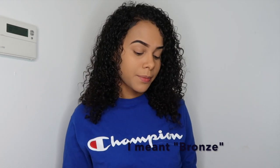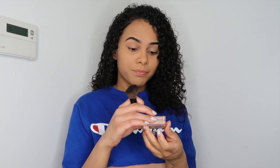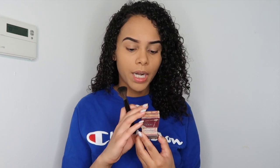So the next thing I do is contour my face, contour slash blend. So I bought this new Hoola Benefit bronzer, and it's in the size mini because I wanted to try it out first before I actually went and bought a really big, expensive one, because I just didn't want to purchase something so big that I wasn't gonna use. So yeah, and I'm in love with this.